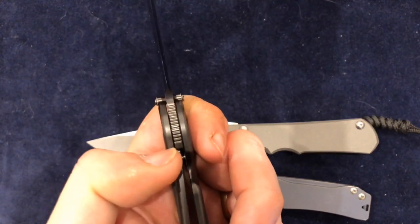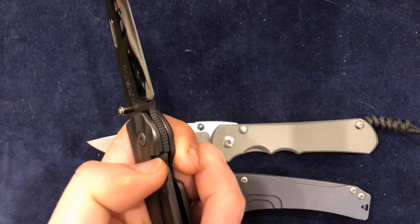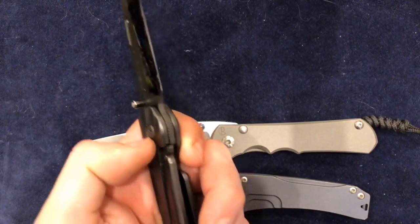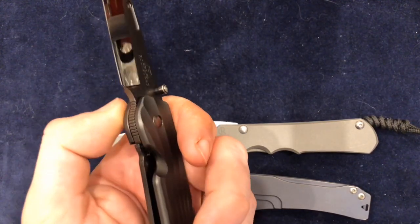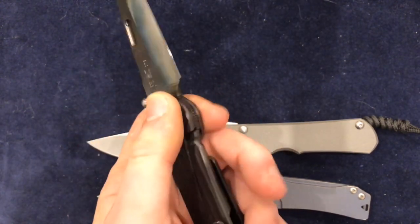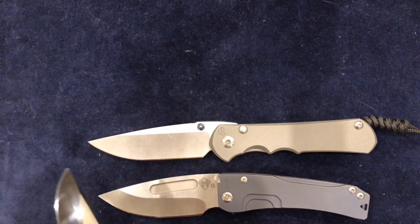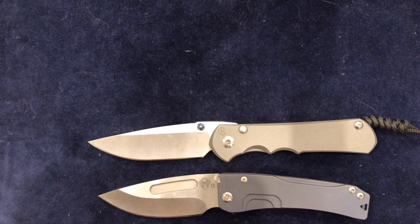So there's a stainless steel insert, which also works as an over travel stop. It just extends back into the handle, and you've got the detent ball, which I think you can just about see in there. It's a removable, replaceable insert on the lock.